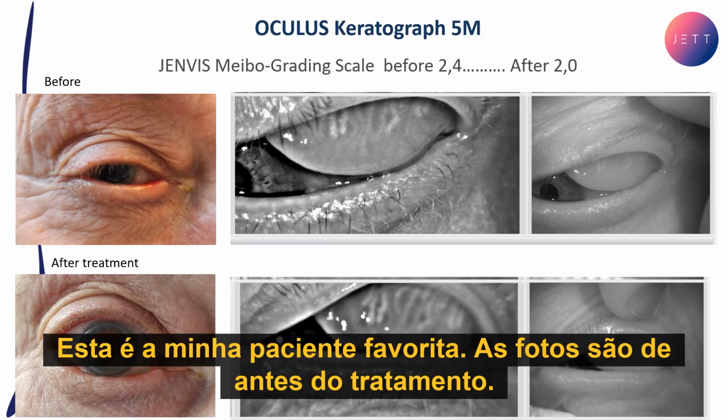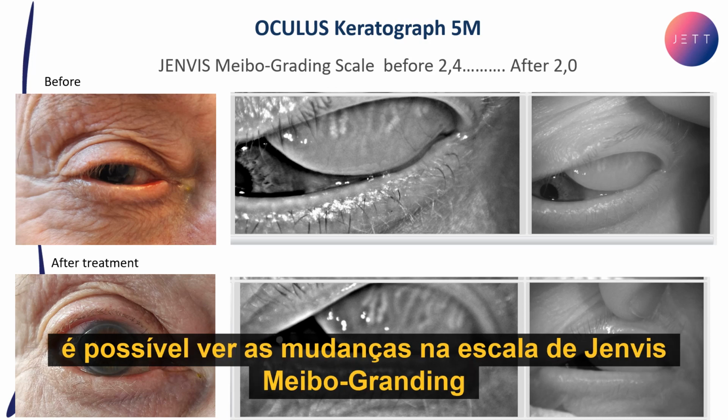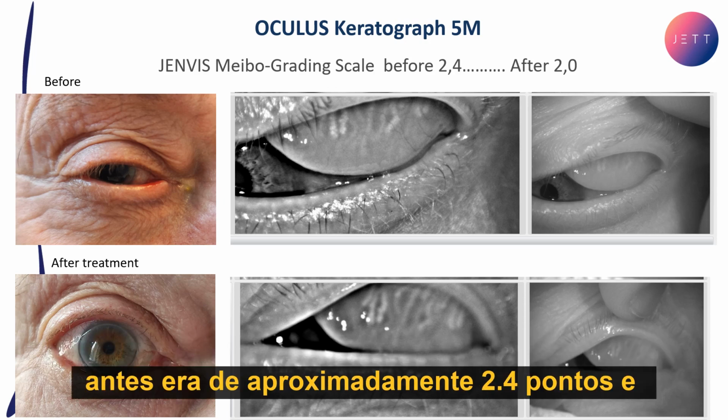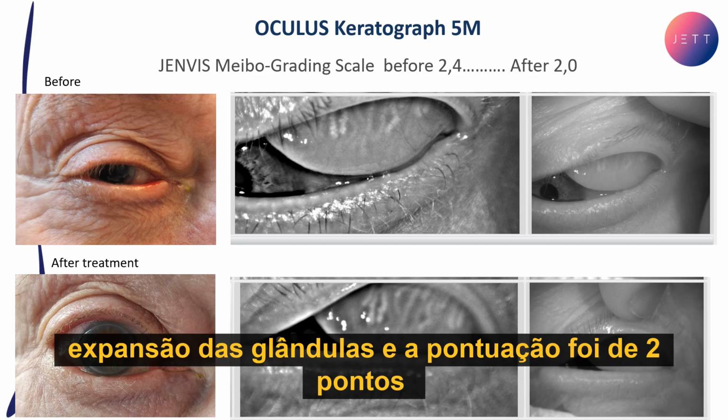This is my favorite patient. The photos are before the treatment and after 2 sessions, after only 2 weeks after the treatment, you can see the changes in the Jenvis Meibo grading scale. Before it was about 2.4 score, and after 2 weeks we can see the changes in the meibomian gland. We can expect elongation of the glands, and the score was about 2 points.